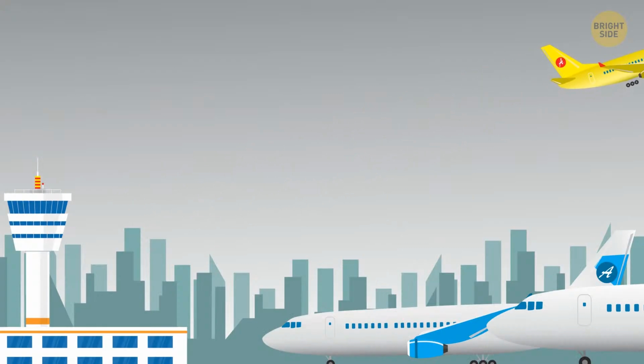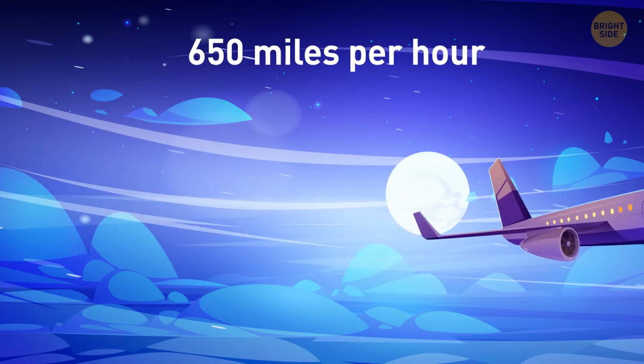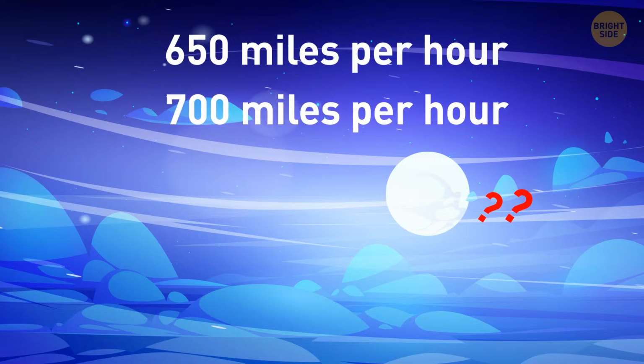2 planes took off at the same moment. They both had to fly across the Atlantic, but one plane departed from New York and headed for Paris, and the other left Paris and flew to New York. The first plane's speed was 650 miles per hour, and the other one was moving at a speed of 700 miles per hour. Which plane was closer to Paris when they met?